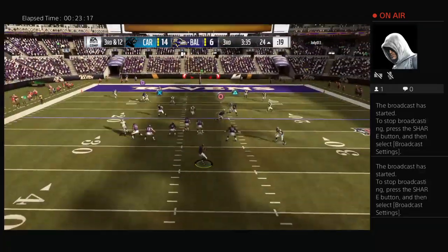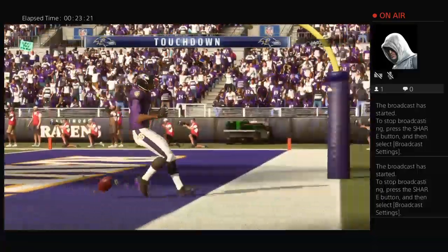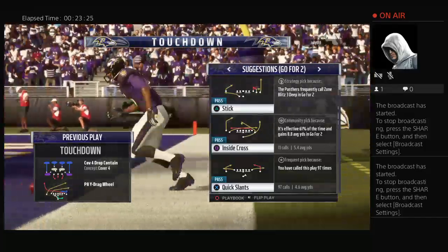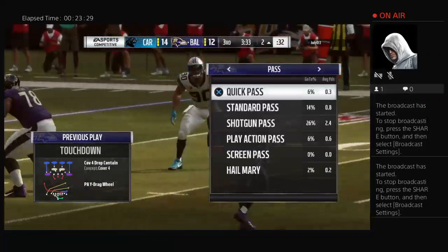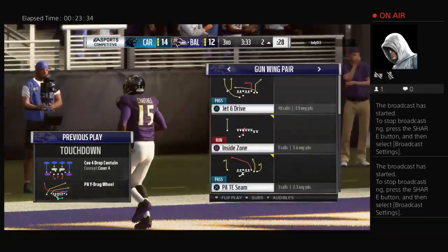Play action. It's Jackson. And he is into the end zone for a Baltimore touchdown. Michael Crabtree, a 24-yard touchdown. And now the Ravens, they're just a 2-point conversion away from tying this up.